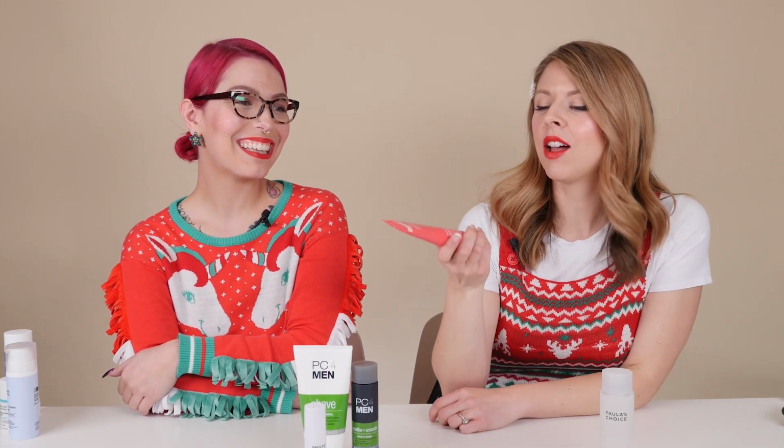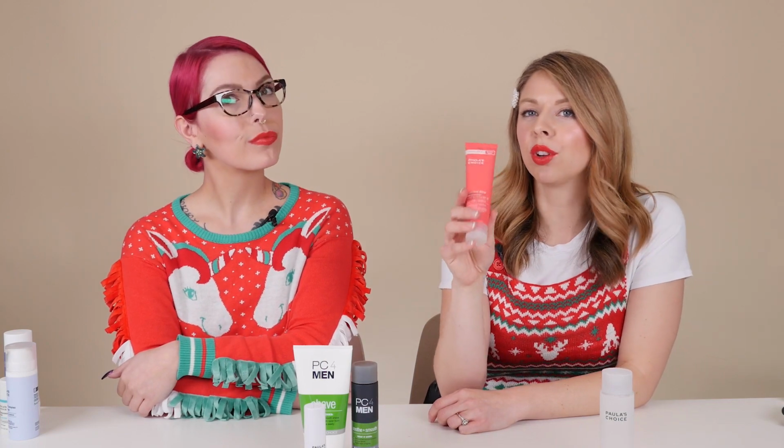Use that sunscreen. I mean, that's the thing. Even if your dark circles are genetic, they will become worse through sun exposure. So just always wear sunscreen. But you've heard us say that before. So I'm going to recommend a sunscreen. Our Defense Essential Glow SPF 30.